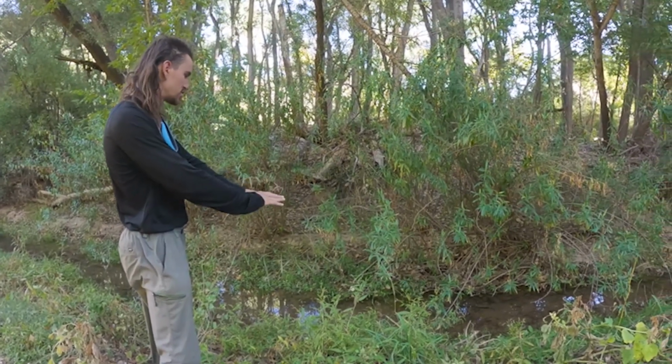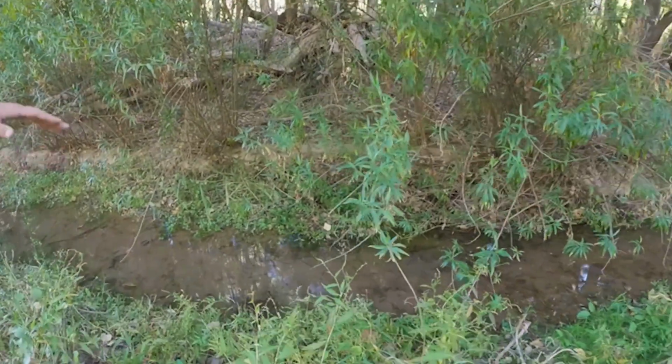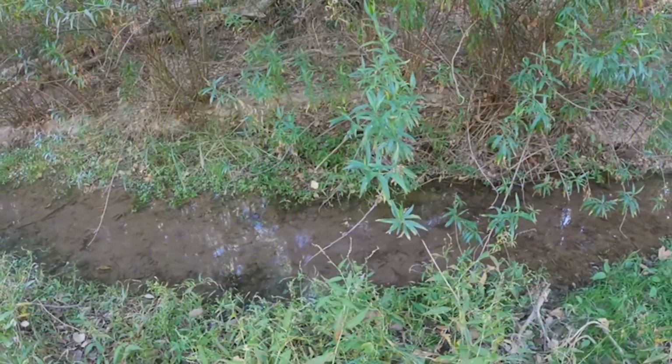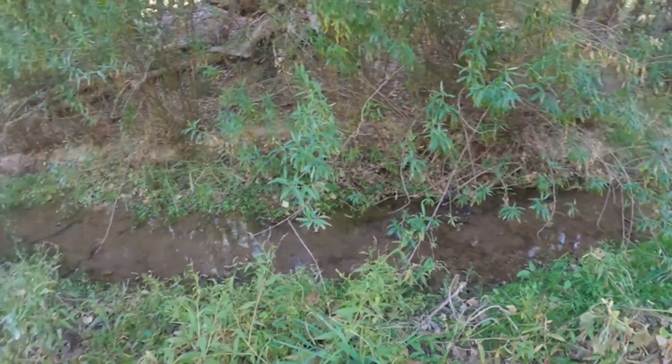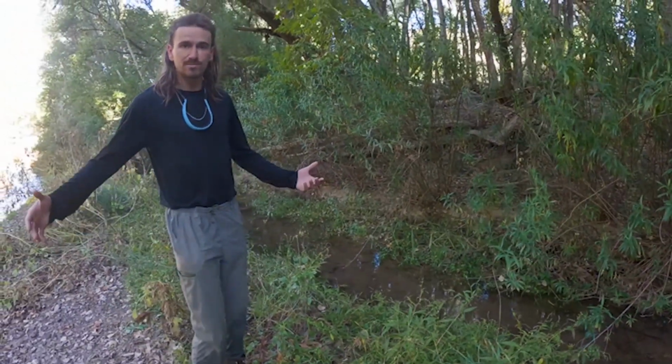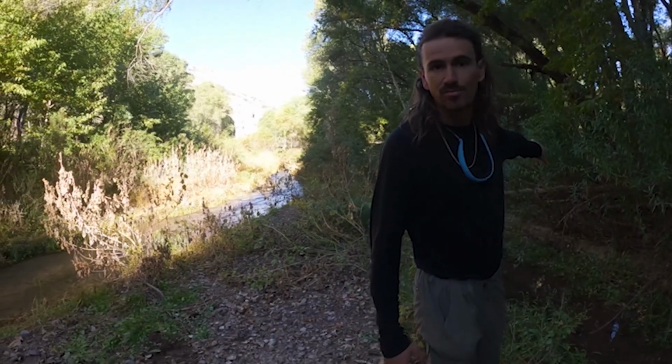You can see there's almost no flow, if any at all. There's no predators in here, so the young of year will be able to develop in these areas, feed on aquatic invertebrates, and just grow without the threat of predators and without the threat of being washed away. And after they develop enough to move out into the main channel of the stream, they'll move downstream and join up with the adults to do the whole process again.